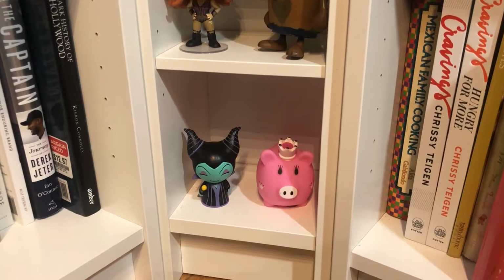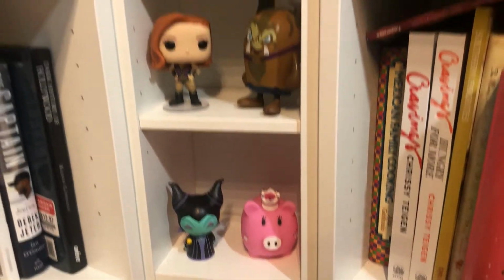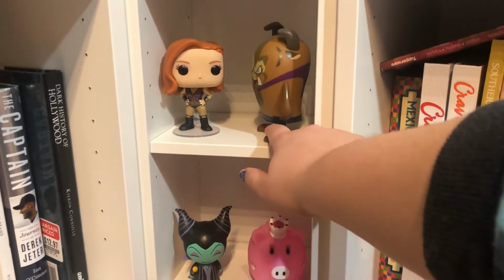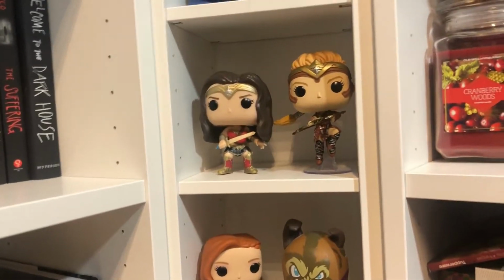So we have my Maleficent Dorbs, which I got as a gift, and then my Queen Piggy piggy bank. And then I have a Becky Lynch Funko Pop. And this one is a different style, but it's still from Disney World, and it is the Beast. He was a mystery box.